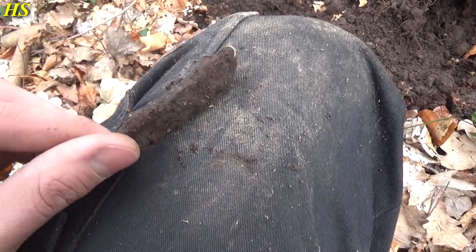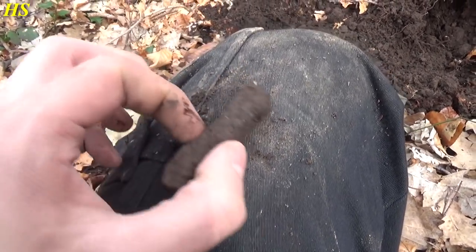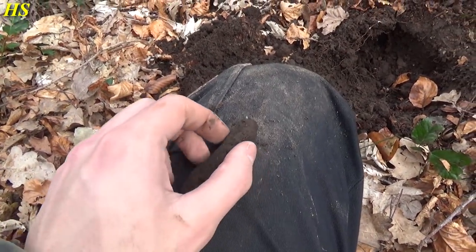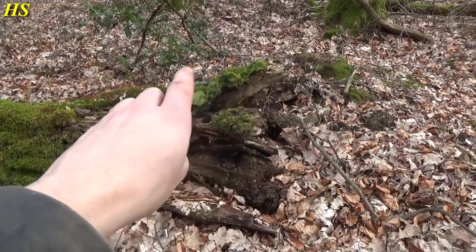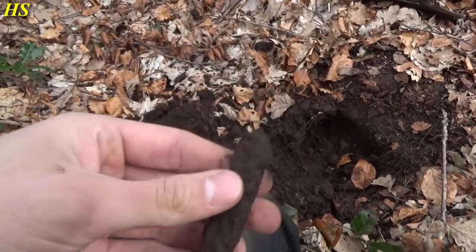This is a very cool find. God, this is definitely a pocket knife. I'm gonna clean it to be sure, but I would say this is a pocket knife. If it is a pocket knife, then I'm pretty sure this was lost by one of the soldiers who was sitting in one of these foxholes. That is absolutely amazing. I'm gonna clean it, hold on.